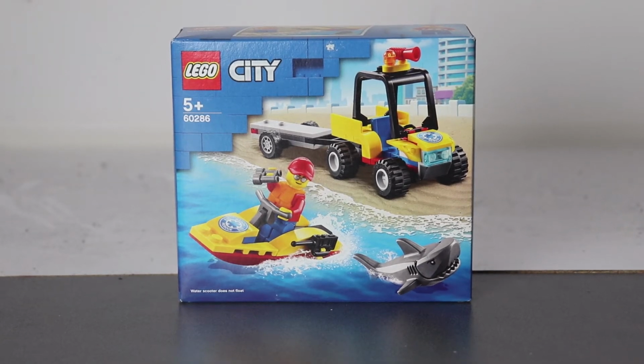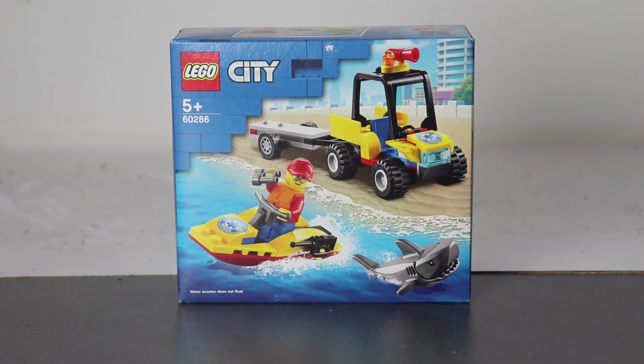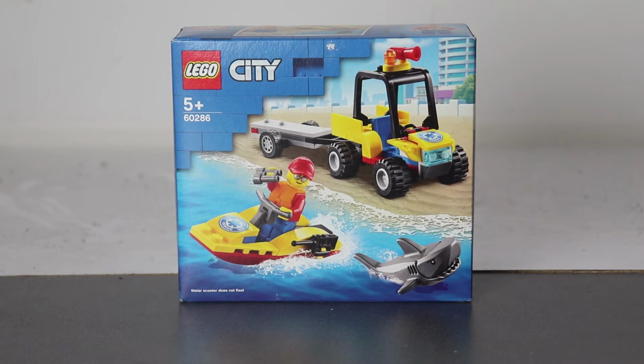Lego City 60286, Beach Rescue ATV. It has 79 pieces at retail price $10. Sorry, I get it at retail $10, that's better. In other languages as well, we cover $10 as well. So all retail actually costs $10. Some sets might have a different price in other countries, but we get $10. It's always the same price as the other ones at $10.